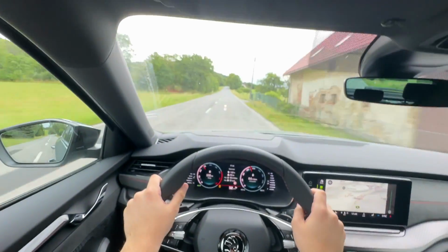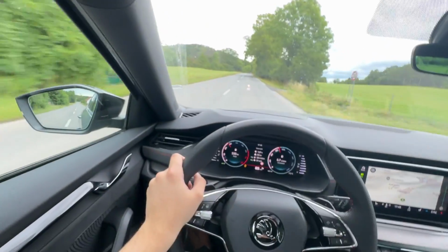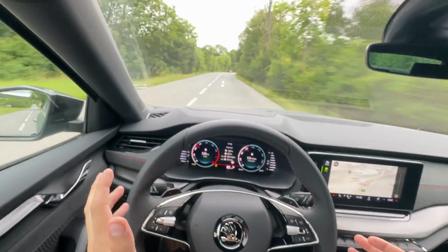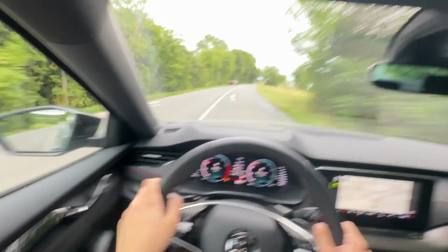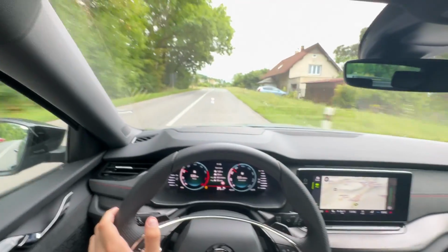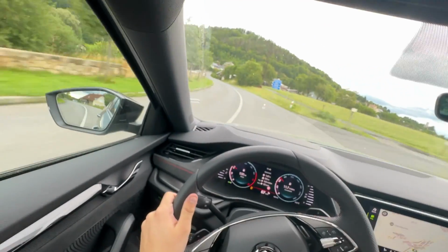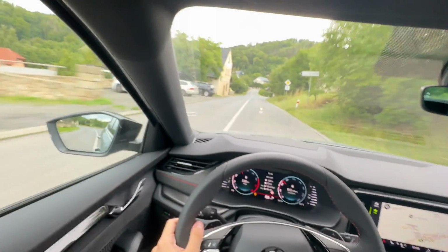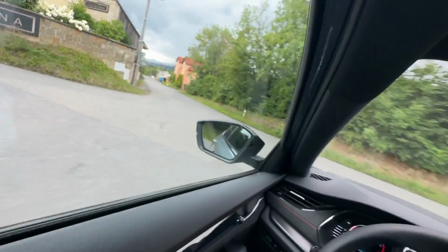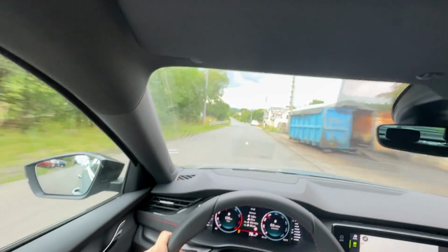I'm really enjoying this car. I had it for 1 day last year, then we didn't have an RS Octavia in the company, and now we have it, and I'm enjoying it very much. As I said, I'm not going to be able to have it every day, but this is great. That sports drive, I felt very comfortable in the car. I felt I could flick it around the corners easily. Not much to say about it, really. Yep, this is good.